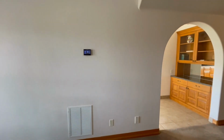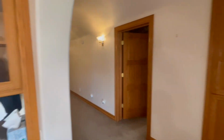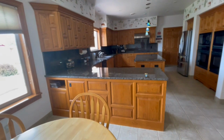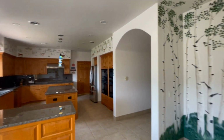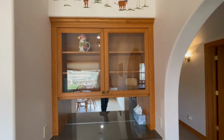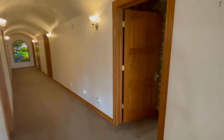All right, so now after this, we'll look at the bedrooms. Be right back. Okay, now from the kitchen and dining, combination dining area, there's a lot of built-ins in this home as well. A lot. Here's what I would term a guest bedroom.